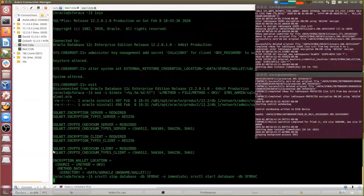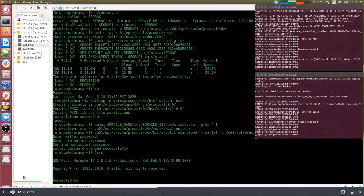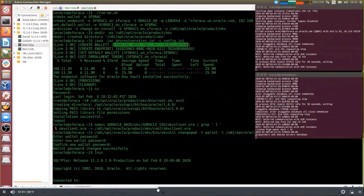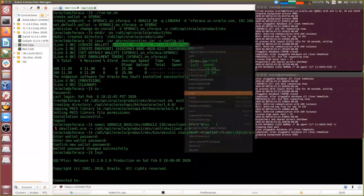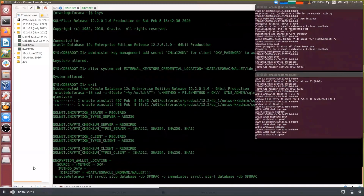So now we made two changes that require a restart. The first one that requires it is the external key store credential location. That's a static parameter that needs a restart. And then, of course, the changes to astronet.aura. That also needs a restart. Here I'm copying the ID of the wallet that I created in OKV. I copy that ID, and you will see in a moment why I did this.